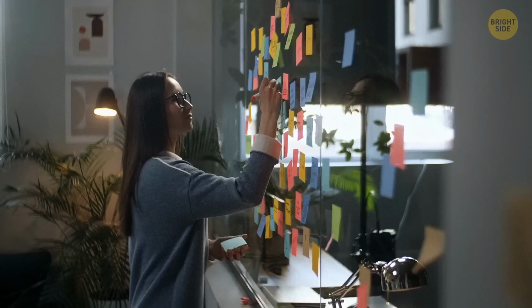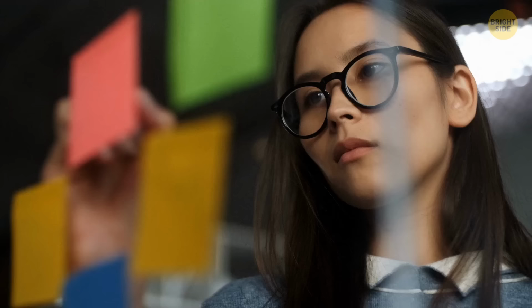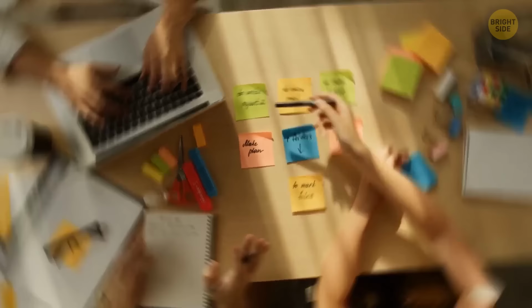Most of us tear sticky notes off incorrectly. Try not to do it from below, but from the side along the sticky line. The paper will stick to the wall for longer this way.